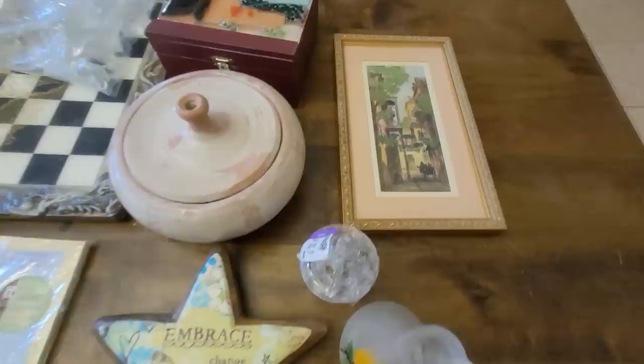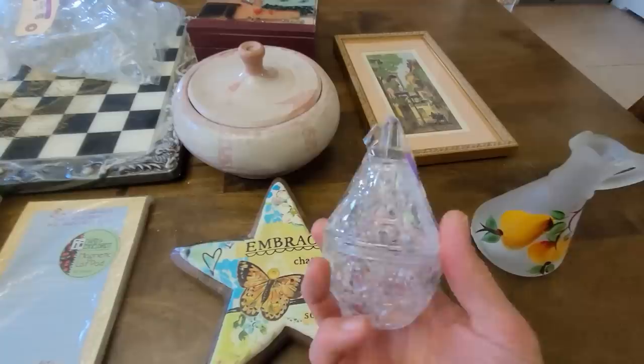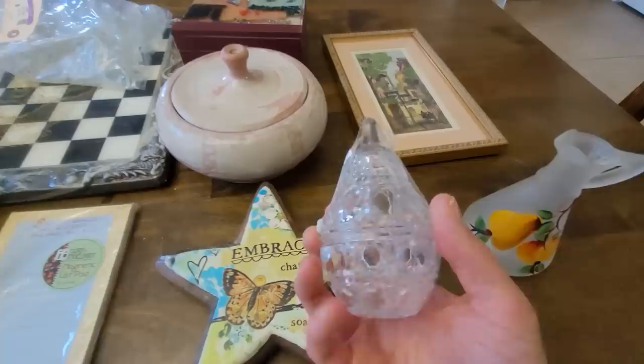Next, we have this lovely crystal pear trinket box. I believe this might be Anchor Hocking. I paid $4 for it. I am going to ask $15.